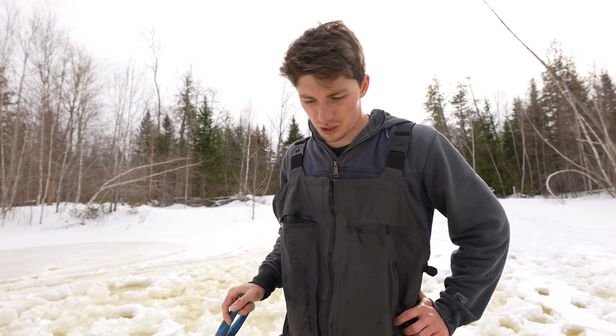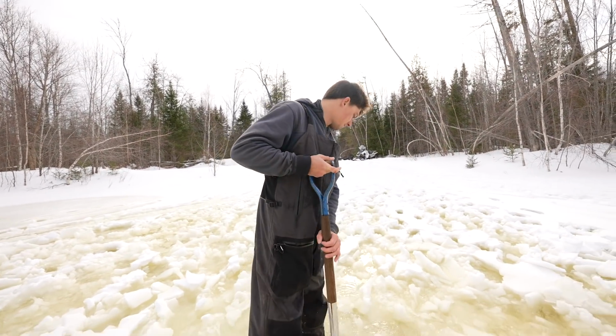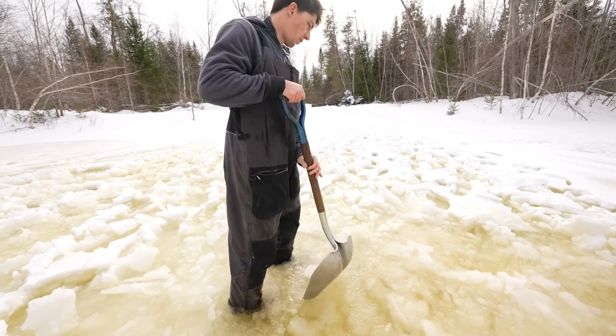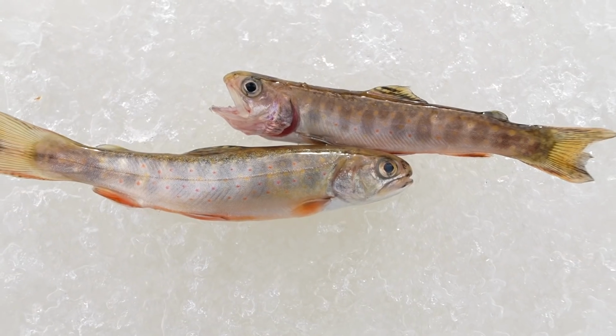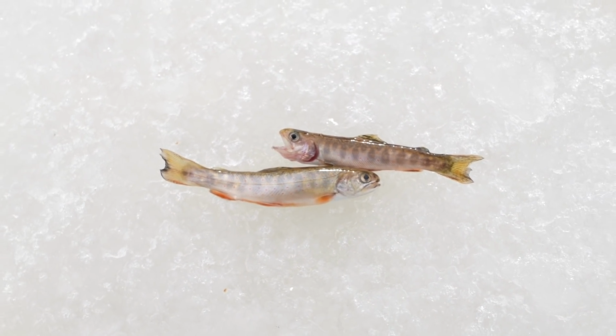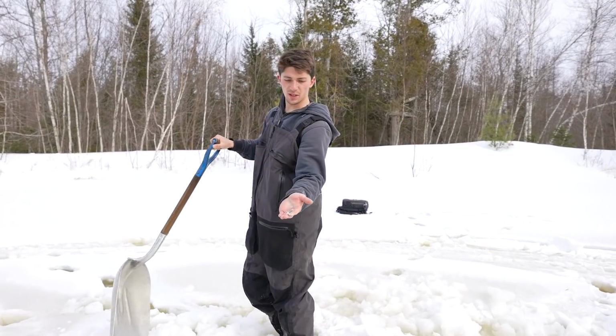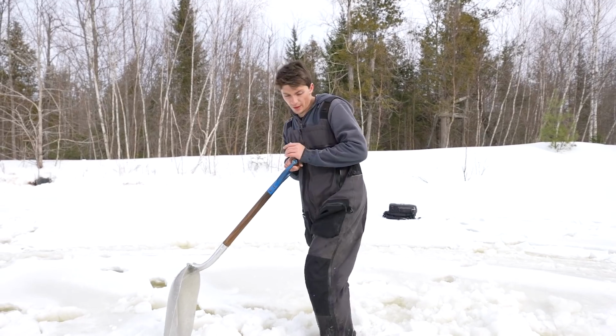I'm gonna keep digging around and make sure there's no more alive or dead. Ugh, what a mess. Where did that one even come from? Sticklebacks, also dead. It's weird that they came up through the hole.